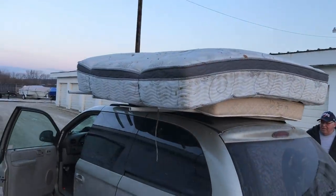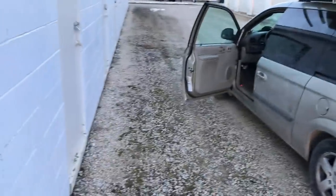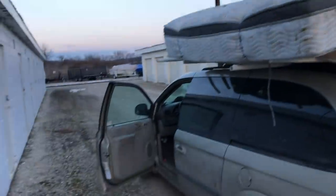And that, ladies and gentlemen, is how you clean out a storage locker. Hopefully that'll make it home. Or not. Maybe it'll fly off on us.